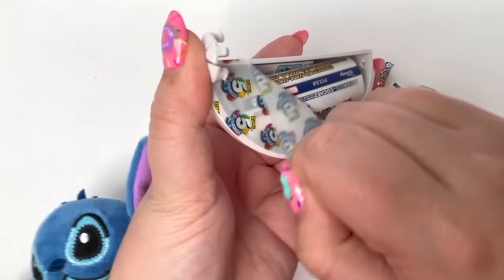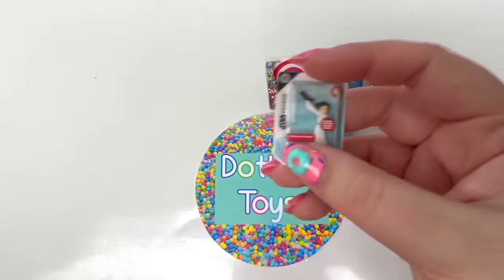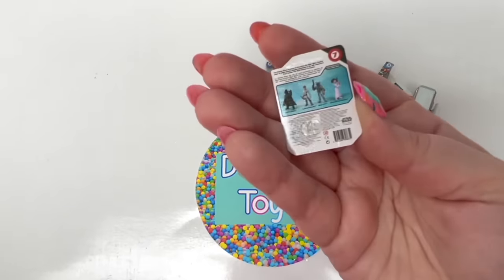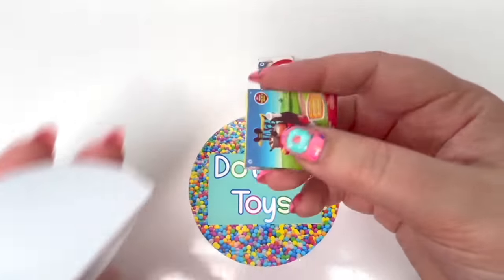All right, here we go, ball number 2. Hopefully we can find some new pieces, or an ultra rare would be amazing. We do have a repeat of Princess Leia. We have another repeat with the Mickey stove.